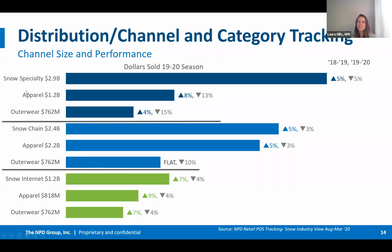So on the left-hand side, you can see by channel what apparel represents to the snow specialty channel. Outerwear sits within apparel, so outerwear as a percentage, or rather as the total volume that goes into that $1.2 billion apparel market in snow specialty, and then similarly broken out for each of the other channels.